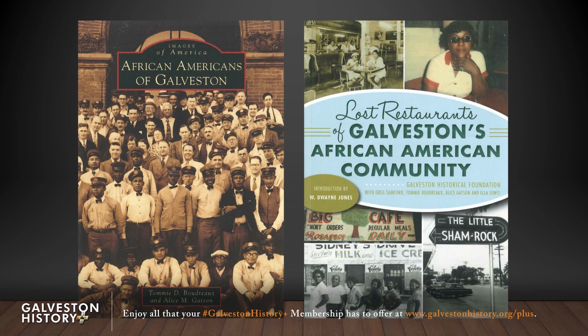The African American Heritage Committee has published 2 books, and all donations support Rosewood Cemetery, a cemetery founded by African Americans in 1911. The book on the left, African Americans of Galveston, is more of an image-driven book where you actually had to have an image in order to present the story. I don't know if you can see this picture clearly, but it's something different than most pictures that were taken of groups of folks of different nationalities. This one was taken in 1937 of the postmen in Galveston.